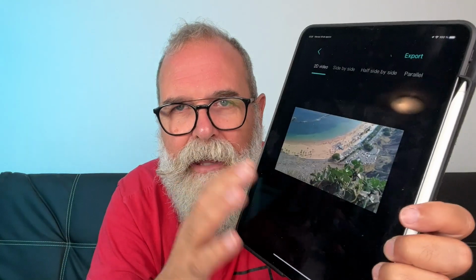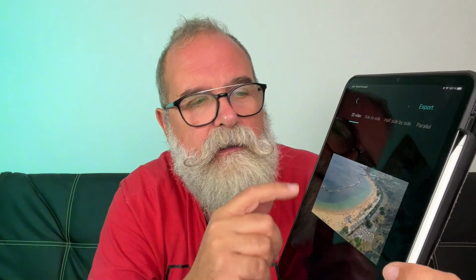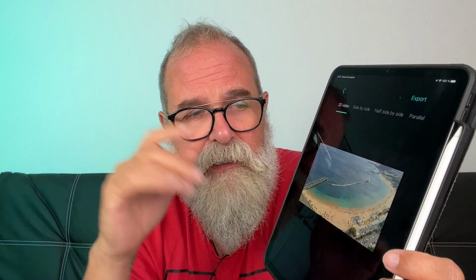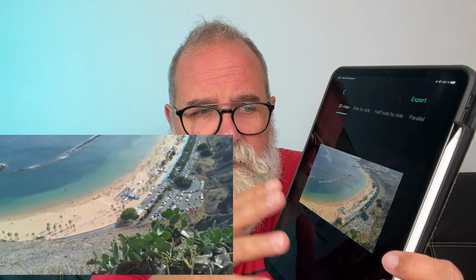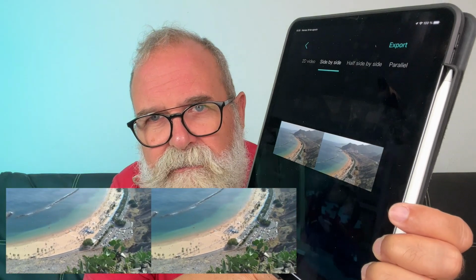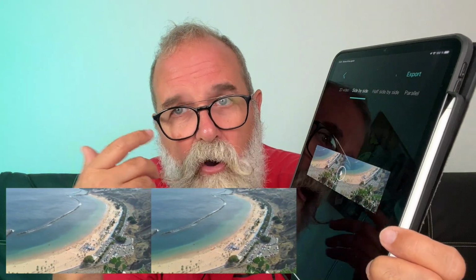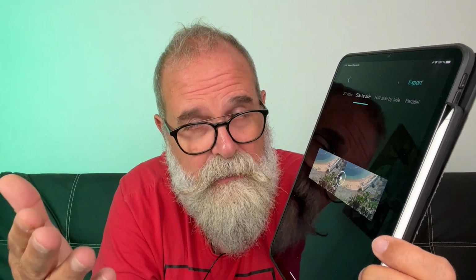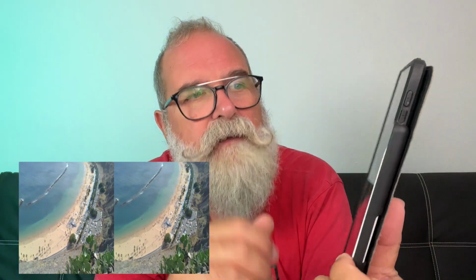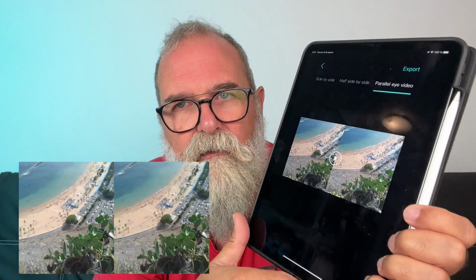So I'm going to pick the album, so you have a look. And here it asks you how you want to export this. Well, this was recorded in 3D, but I can have the footage in 2D if I want, okay? Then I can have it side by side like this, which is okay for some ways of checking 3D. Then I can have it half side by side or parallel eye video.